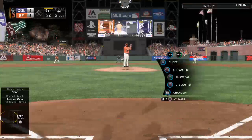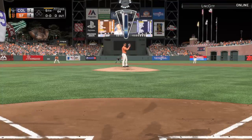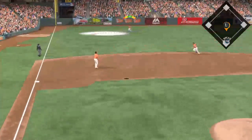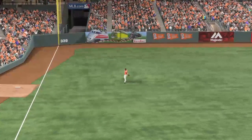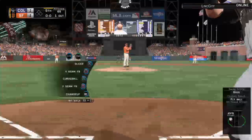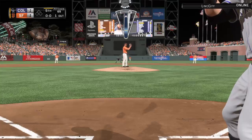DJ LeMahieu heads for the box to start off the fifth in this one. Well, you know, he's been on base twice in this one already, so let's see if he can do it again. Pulls this one in the air out to left. Nunez is there to put this one away, and it's a very quick out to start the fifth. Charlie Blackmon will come forward now. He has flied out and singled so far.